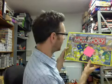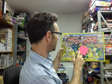Monopoly again, special editions, there's been loads. Pick them up if you see them. This is a Simpsons one. Not masses of demand for this one for some reason, but I'll still get £10 back on it. So that's easy money from a £1 investment.